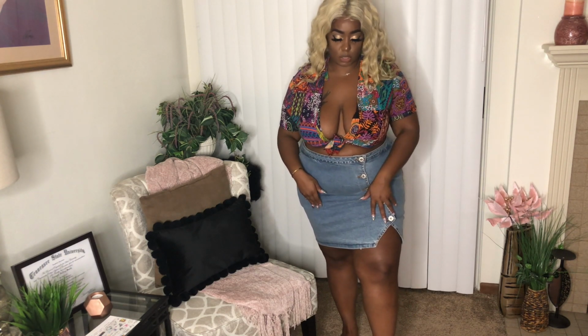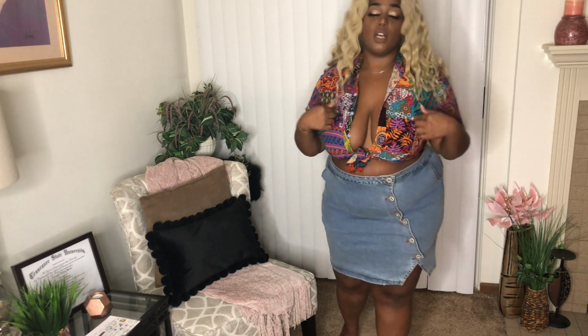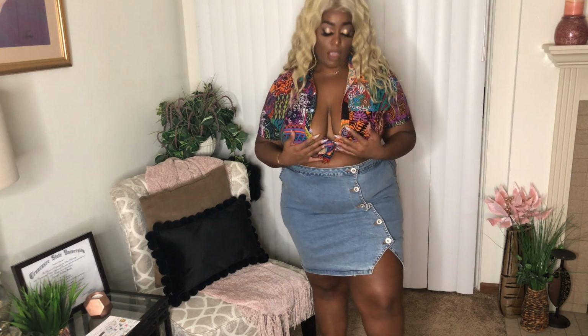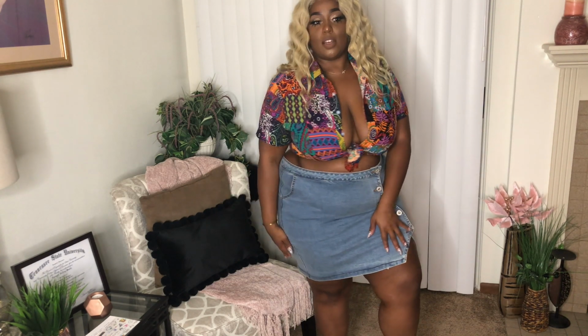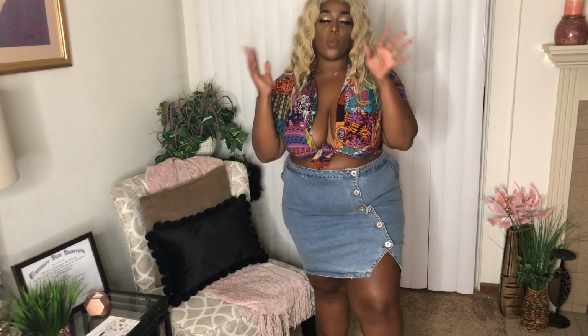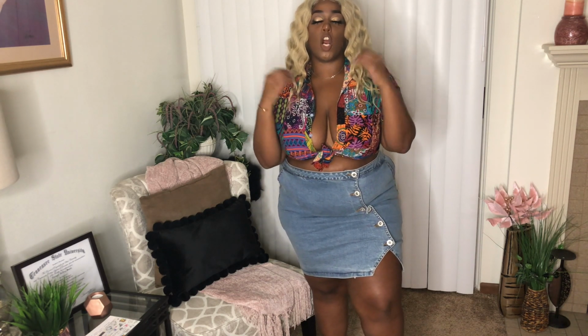Again, this piece you could dress up, dress down. You could wear some tennis shoes with this skirt. Again, pull one of the colors that's in the shirt for your shoes, if that be a heel, if that be a sneaker, whatever the case. That I feel would be your best bet. So another way you could style this shirt, one piece, 2 ways. We always want versatility in our wardrobe.